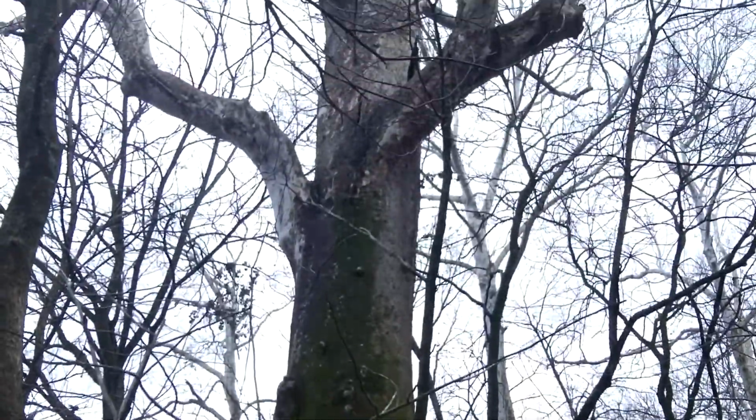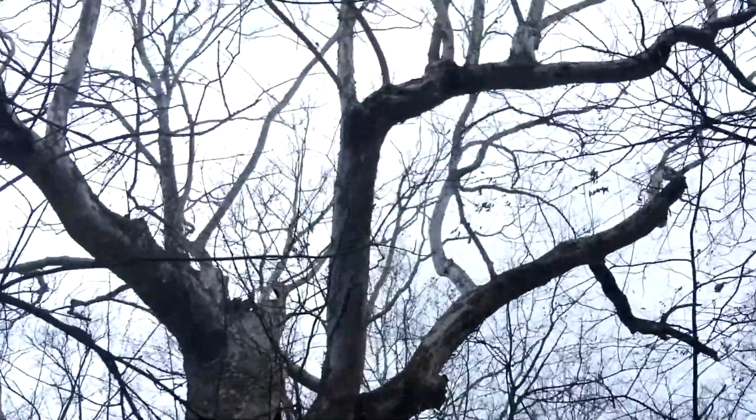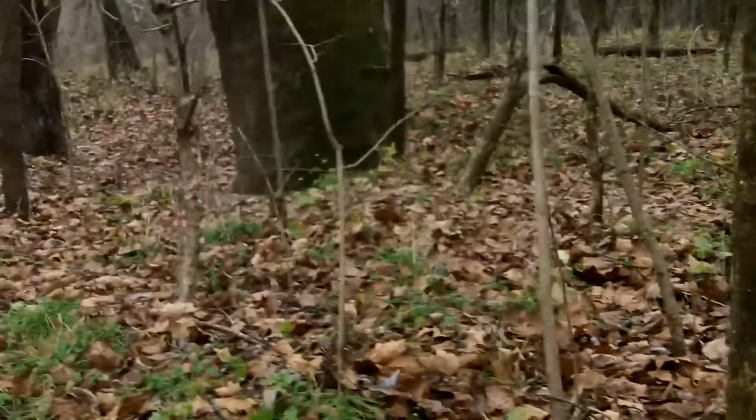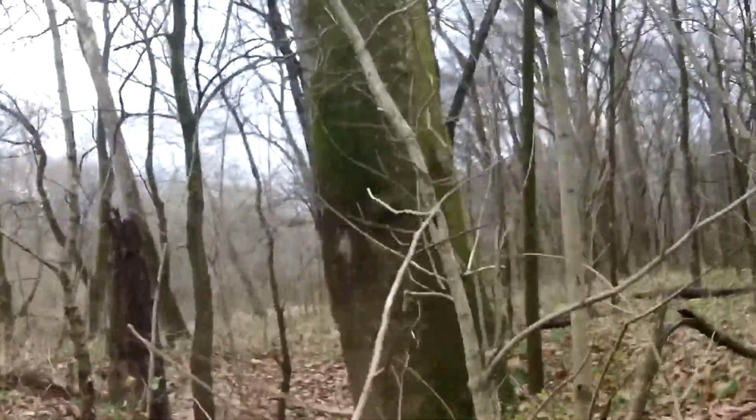He's going massive sycamore. That thing has got to be 10 feet across. It's huge.